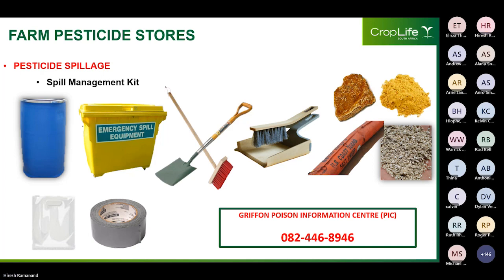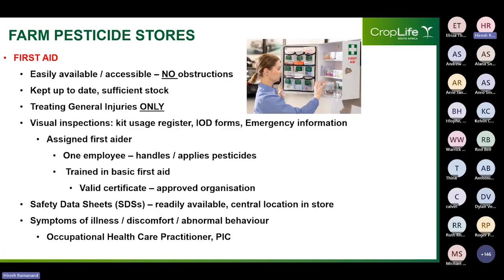Okay, in terms of first aid, the first aid kit station must be easily accessible, again with no obstructions, against the wall above the wash basin. The contents of the first aid kit must be kept up to date with sufficient stock of material for treating general injuries. Sections of the first aid kit usage register, injury on duty, commonly referred to by many as IOD forms, and emergency information are available and must be carried out by the assigned first aider.